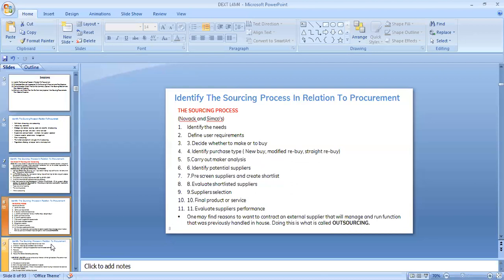But if it is a modified rebuy, you have a contractor already engaged. You have a supplier, but this time around you just need a change of volume: you need more, or you need less, or maybe you need a certain color from him. So you're not going to be initiating the contract from scratch. It's midway. All you need to do is update, remodify the contract.